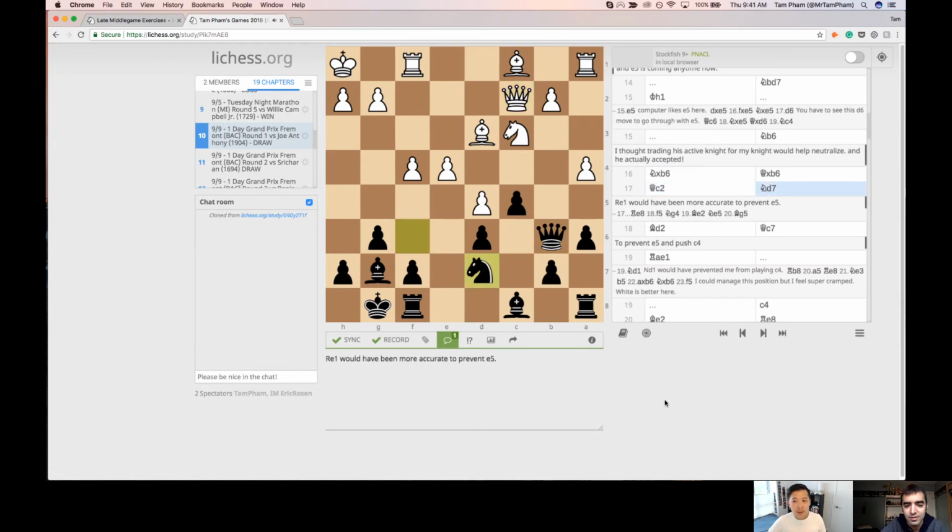Queen c2. Yeah, I don't know about knight d7. What was the purpose? You wanted to just unleash your bishop, or? Prevent e5, and then I made a note saying maybe rook e1, but it should have been much better. Because I moved it, right.